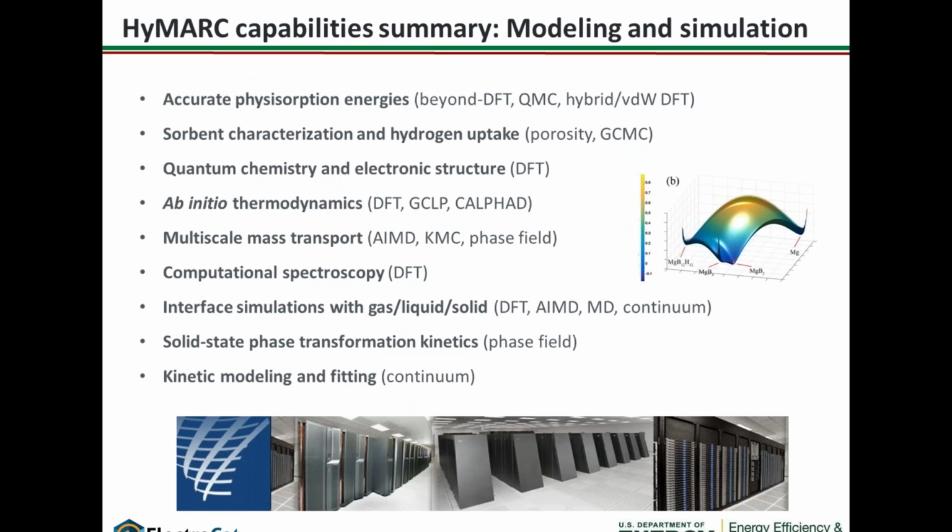So this is just a brief summary of various modeling capabilities that we have. I just put this up here for your further reference later. Some of these are also listed on the website, as I said. So take a look at this, and if you have further questions, get in touch. Next slide.